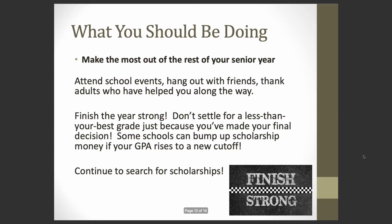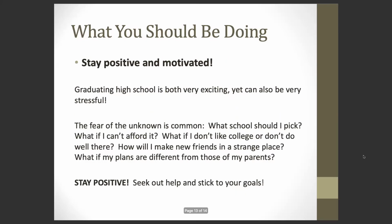Keep looking for scholarships throughout the rest of the year into the summer and basically as long as you're still in school. But do your best to finish strong, even if you've made all your final decisions already and everything's all set. You want to have that momentum going into your first year of college. So keep that in mind. Try to stay positive, stay motivated.